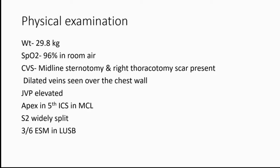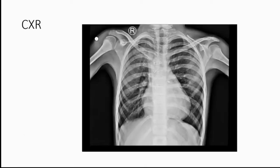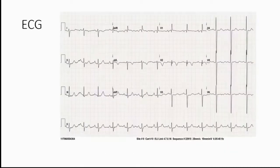On examination, weight is 29.8 kg, saturating 96% in room air. On CVS examination, midline sternotomy and right thoracotomy scar is present. Dilated veins are seen over the chest wall. JVP is elevated. Apex is in the fifth intercostal space in the midclavicular line. S2 is widely split, and there is a 3/6 ejection systolic murmur in the left upper sternal border. Chest X-ray shows situs solitus, levocardia, CTR of 50%, good pulmonary vascularity. ECG shows sinus rhythm with right axis deviation and right ventricular hypertrophy.